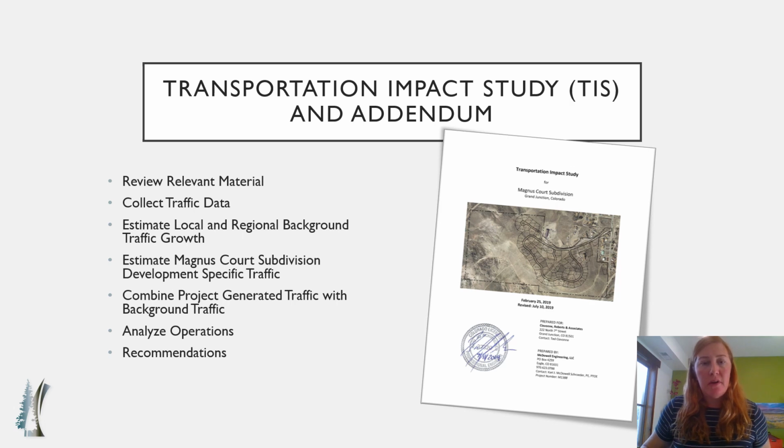We scoped the methodology that we were going to use for this traffic study with Mesa County and the City of Grand Junction, as well as CDOT. And in doing that, the staff identified areas of concern, where we should collect counts, what kind of growth rate assumptions we should use, and specific traffic estimates that were applicable to our subdivision. And so we add all this together and analyze them, and then we come up with recommendations in the back of our study.